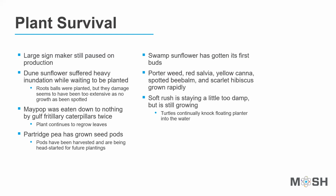Our partridge pea has already gone out for this year. After that cold snap, it just said nope. We do have all those seed pods, so we will be having it resprout and come back again as an annual. And we're having a little bit of trouble with our rush out in the water area. Our turtles keep knocking our water plants thing directly into the water, so they're getting a little too inundated. But we're working that out.